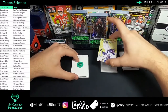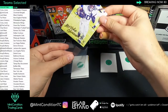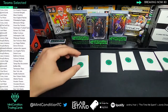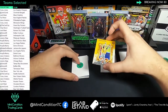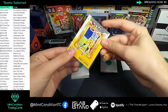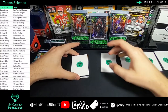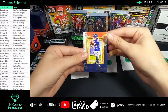Behind the Jeudy, we have a Laviska Shenault Jr. Just couldn't spit it out. Luminance, going to be a top target for Mr. Lawrence next year. Man, they're going to be solid. Then we do have a Chase Claypool Gridiron Kings. Gridiron Kings are clean on the canvas material, the team color match. I had the Burrows. Yeah, you know it.